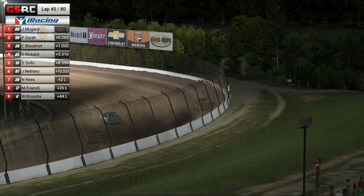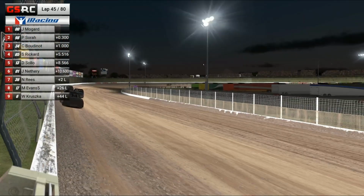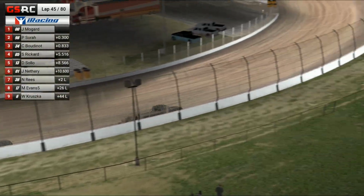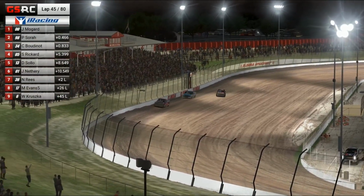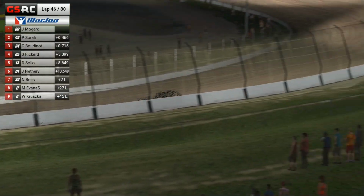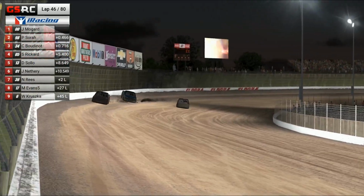Sora wants it back on the Indy Autosport machine. Can't get the momentum, nearly loops it again through some of the slick. Back up to the cushion as he now resets. But Mogart, well executed. It took him about 40 laps, Devin. He's now your race leader, and now Sora's under attack for second. Bodenot on the inside, not really throwing the slide job though, trying to use that inside lane, but just does not have the momentum.